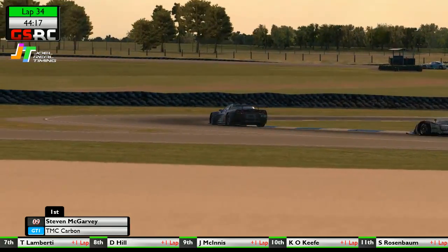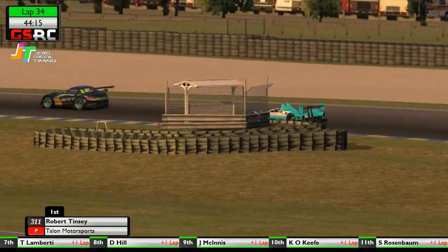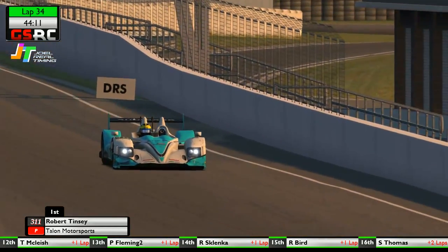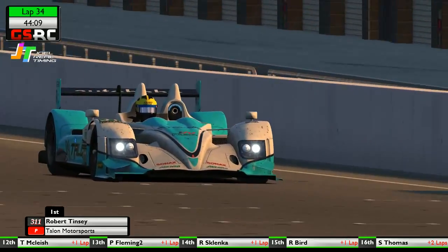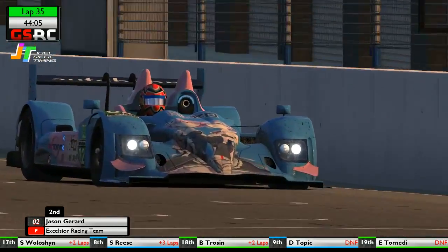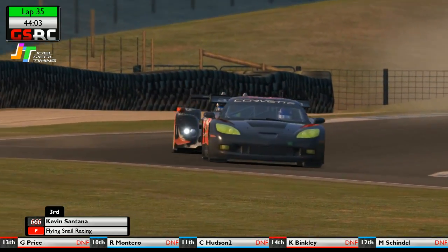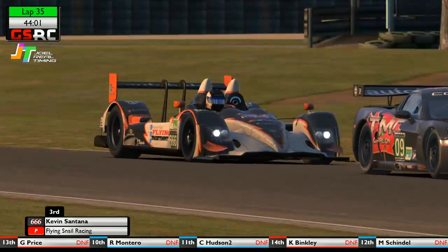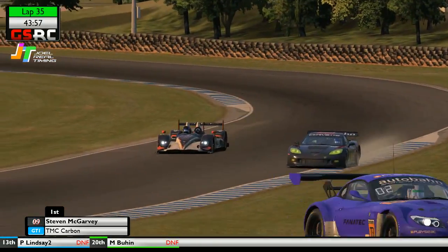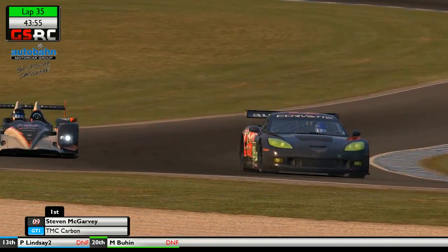All right, let's go through the podium of each class here now that we're halfway through. Robert Tinsey is still your leader. He's had some trouble along the way. He's been holding off Jason Girard, who's still about 4 seconds back. Kevin Santana, currently your final podium spot in the prototypes. What's the GT1s looking like, Bill? Well, McGarvey's out there having a nice drive, not really having any issues. He's 9 seconds up on Billy Smith.